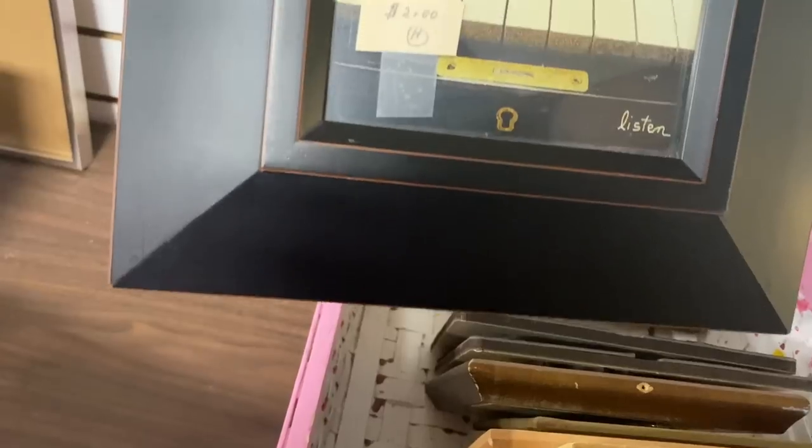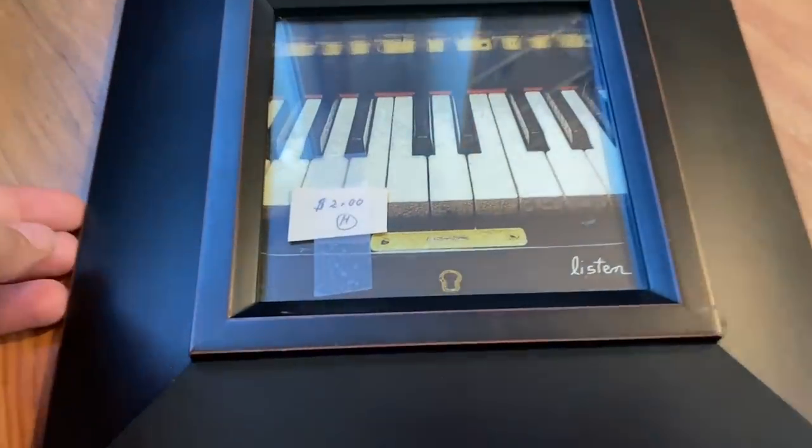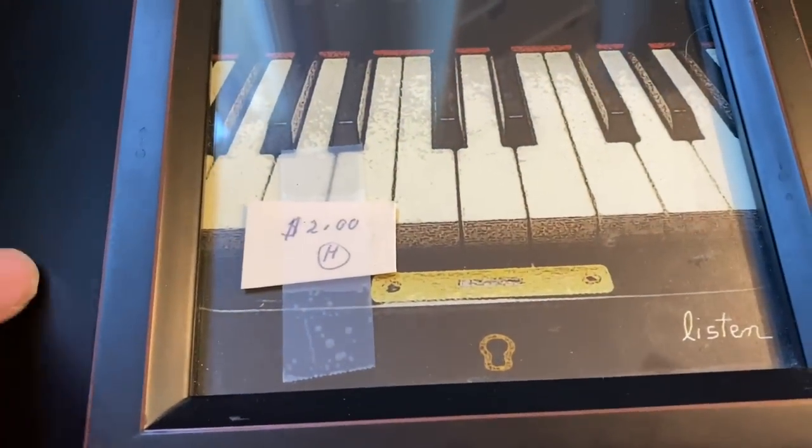A lot of college kids have been coming in looking for wall decor, and I thought this might be a neat piece. It's a piano and it says listen, so I bought this for the youths.